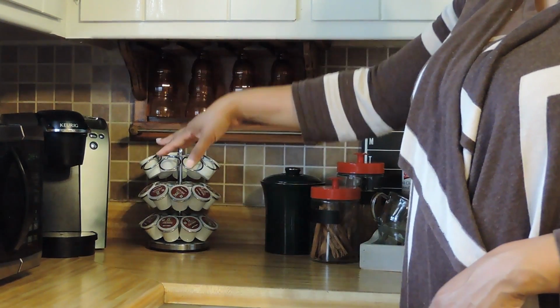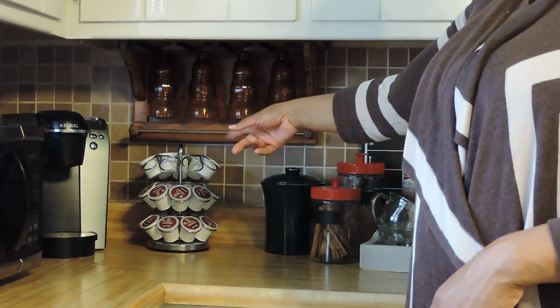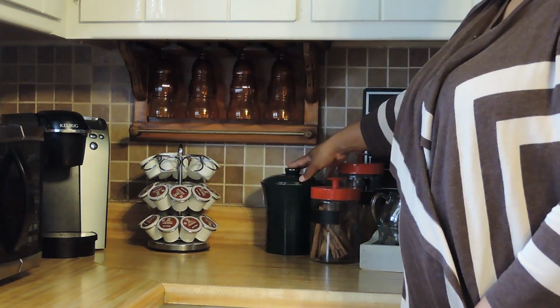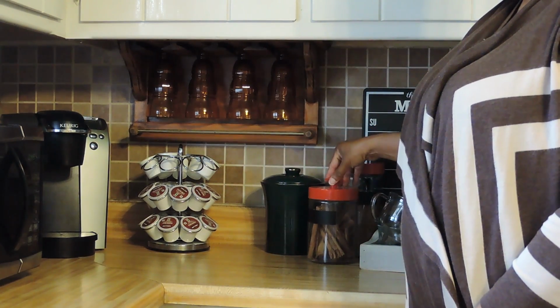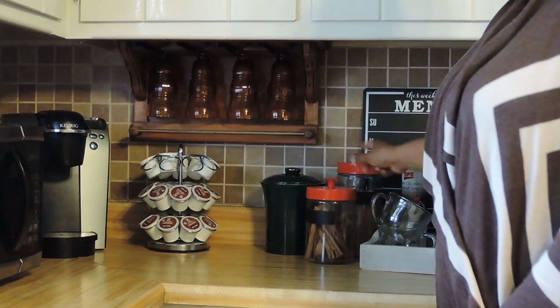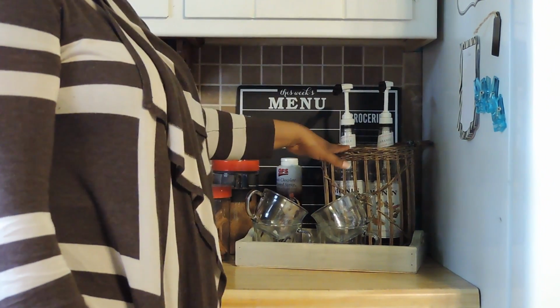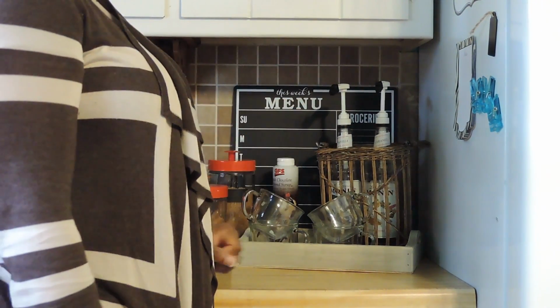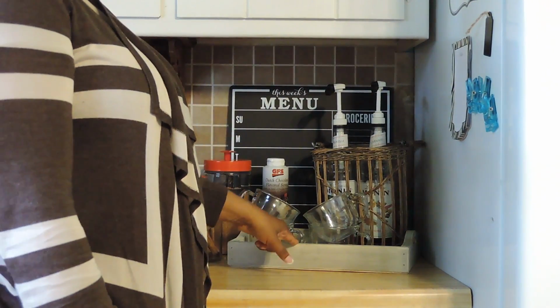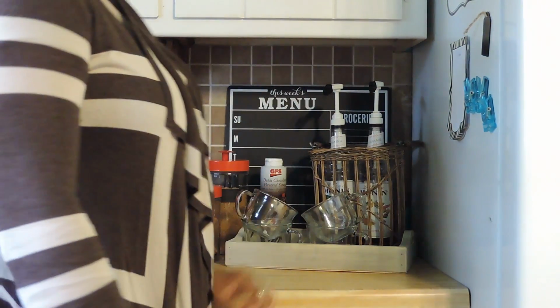Over here in the corner, we have the Keurig and a little carousel for the K-cups. Here I have biscotti for my husband, some cinnamon sticks, and some pure cane sugar. Right here on this side, we have the syrups that my husband uses, some chocolate syrup, and these are the only coffee cups that we have here.